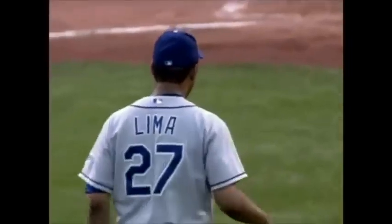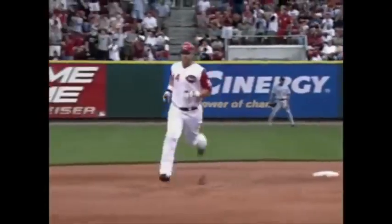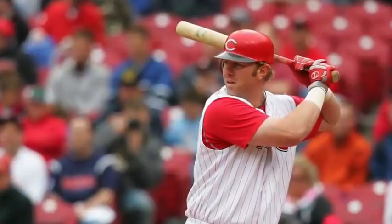The home run that went to dead center was one of Dunn's 46 home runs he hit during the 2004 season.